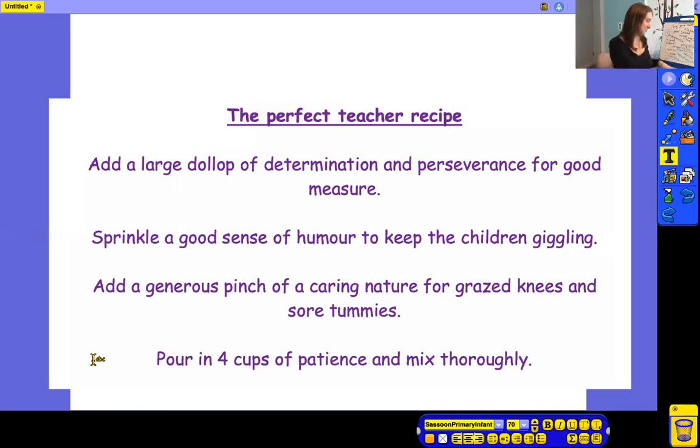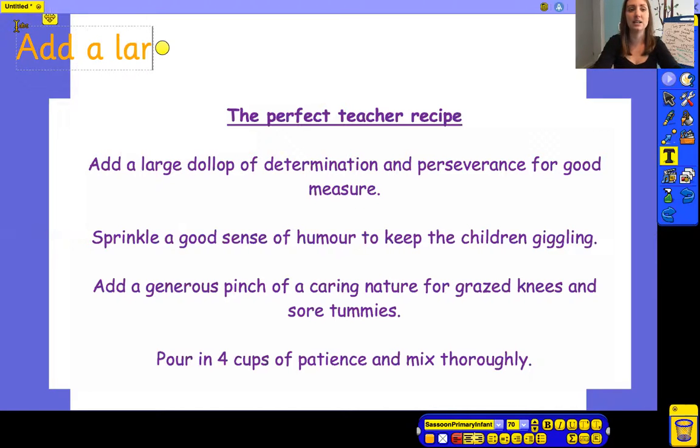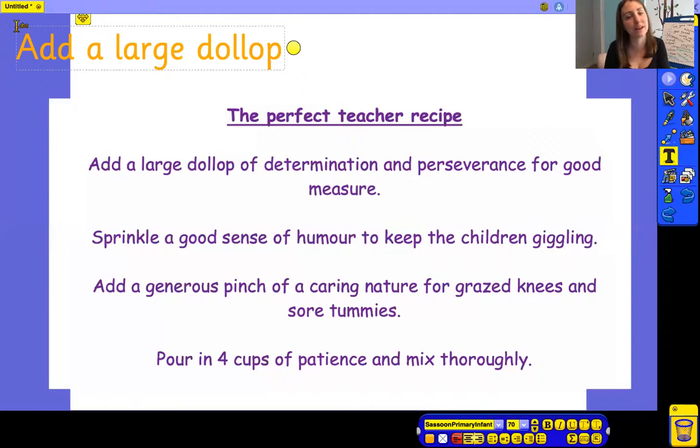All right. So let's see, what is a good opener? So, add a large dollop. That's quite good, isn't it? Add a large dollop. Yes, I don't need to put in the of determination and the rest of it, just the openers. I might want to start a sentence when I'm doing my perfect year 2 pupil with add a large dollop of responsibility, add a large dollop of good listening, add a large dollop of leadership. I can use any of those, can't I? So, add a large dollop.